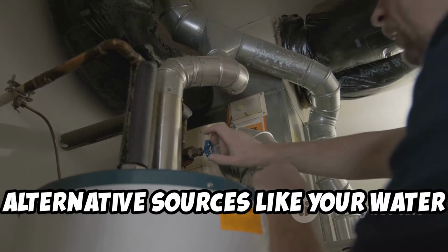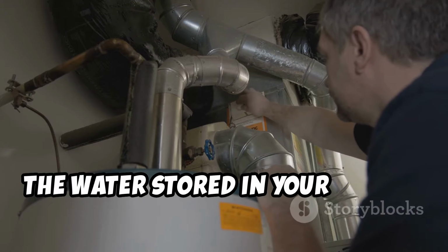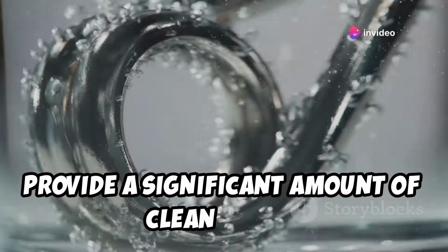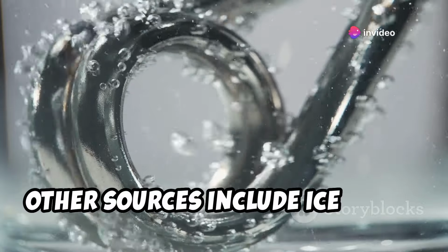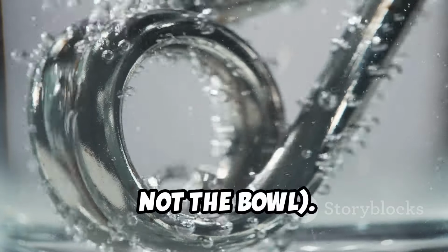Alternative sources like your water heater can be lifesavers. In an emergency, the water stored in your heater can provide a significant amount of clean water. Other sources include ice cubes, canned goods, and even the water in your toilet tank, not the bowl.